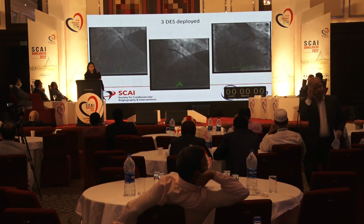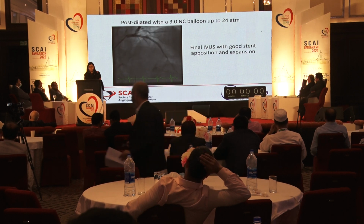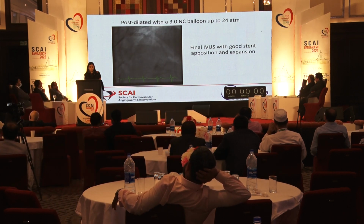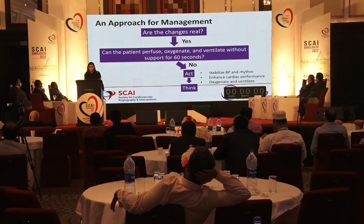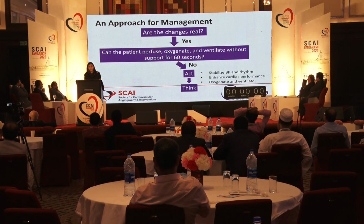Ensure tacking up the dissection flap as much as possible. So three stents were deployed, post-dilated, and the final IMA showed good stent apposition and expansion with no edge dissection. And then finally, if you don't have 60 seconds, if the patient is really unstable and cannot be resuscitated, you just have to act right away and then think about the causes afterwards.